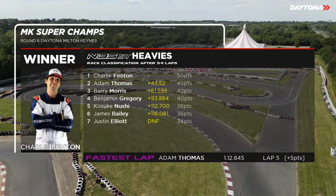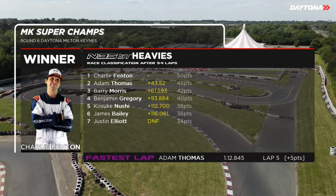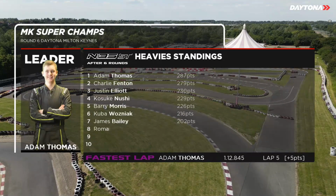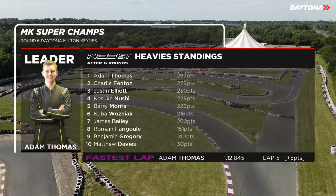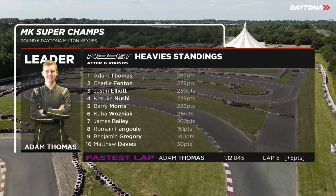He's also shown as underweight, but because he was so far ahead, he's able to keep his victory ahead of Adam Thomas and Barry Morris. Ben Gregory, Kazuki Nushi and James Bailey round up the top 6. Adam Thomas picks up the 5 bonus points for the fastest lap, which means that it's only now between Adam Thomas and Charlie Fenton, just 8 points between them. Justin Elliott in third from Kazuki Nushi, Barry Morris and Kuba Bosniak. Tune in next time, it's going to be a sizzling title showdown.